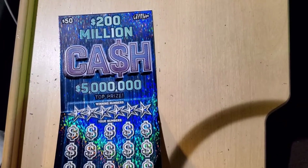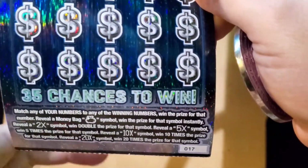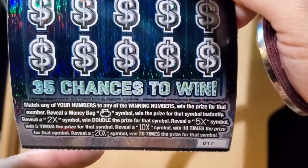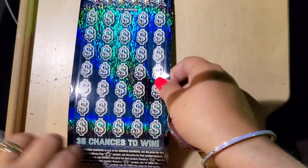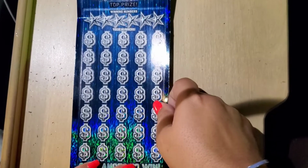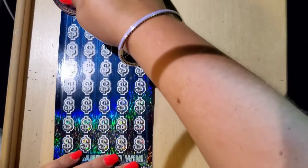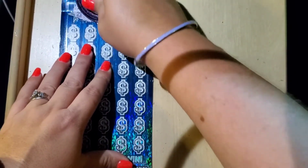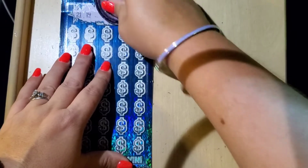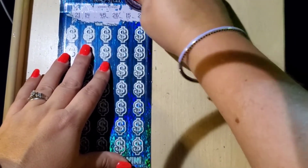Look what I have, guys. $50, 200 mil. This is how we play. Match your number to the winning number to win the prize shown. The money bag is an instant win, or we can get the 2, 5, 10, or 20 times. Here we go. Let's see if we can find a win. Winning numbers: 21, 14, 45, 26, 15, and 27. All right.